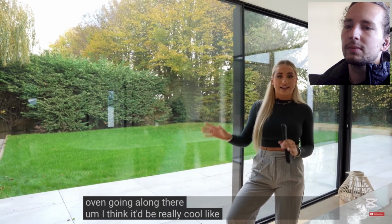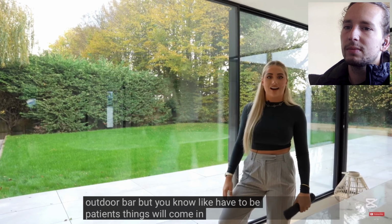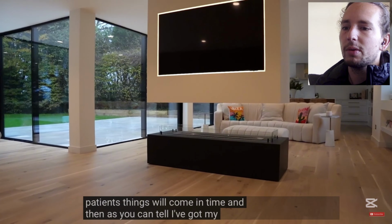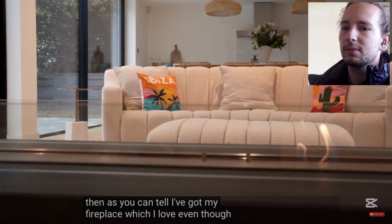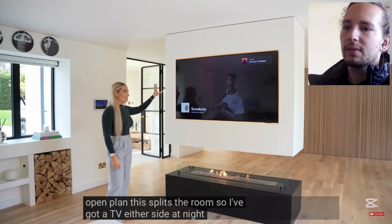I think it'd be really cool, like an outdoor bar, but you know, you have to be patient. Things will come in time. And then, as you can tell, I've got my fireplace, which I love. Even though it's open plan, this splits the room. So I've got a TV either side. At night, this looks so cool.